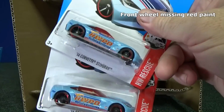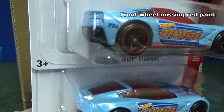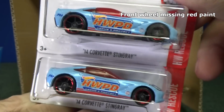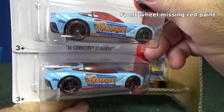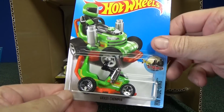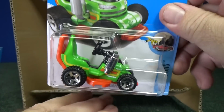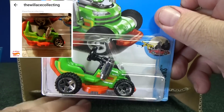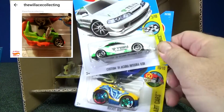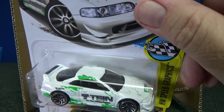Got a couple of the 14 Corvette Stingray, and it's tricky. It looks like it says TH in the back, but it's actually T714. I don't know what 714 stands for. I don't know if anybody has said. Here in Southern California, 714 is a telephone area code. Grass Chomper. Somebody sent me a message on Instagram. They are missing a tire. They found one without the rear axle. Pretty cool find. Here we have the custom 01 Acura Integra GSR.